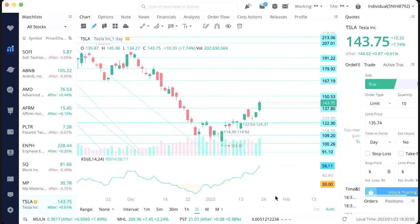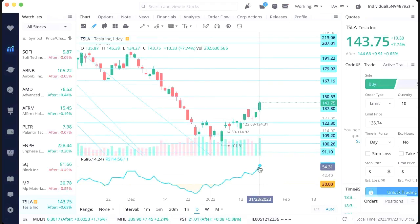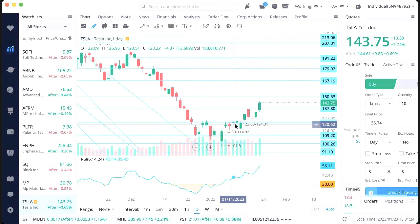All right, so looking at the chart today, what a great day again. We had over 200 million shares trading hands while being up almost 8%. That is a very good sign, and we are up over 0.5% after hours as well. So this is very nice to see. RSI is still in a good safe zone in the middle at 56. And we just continue to run.